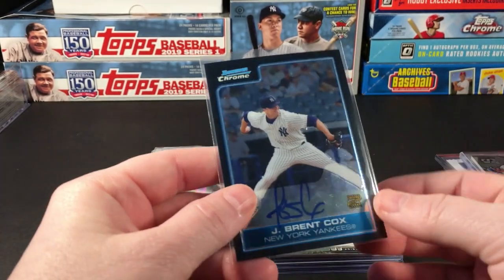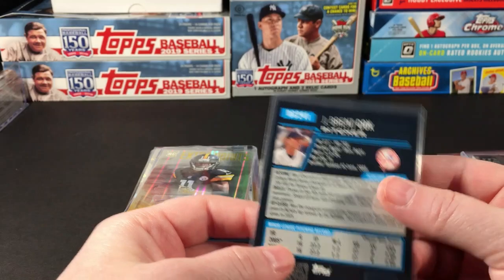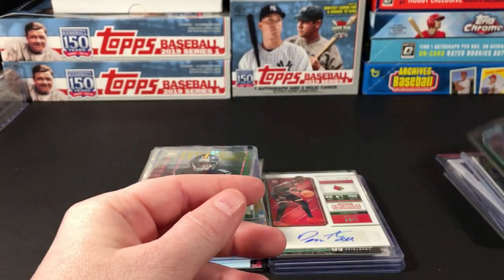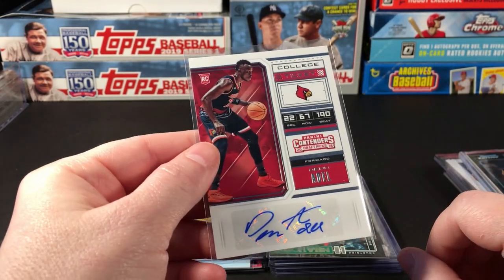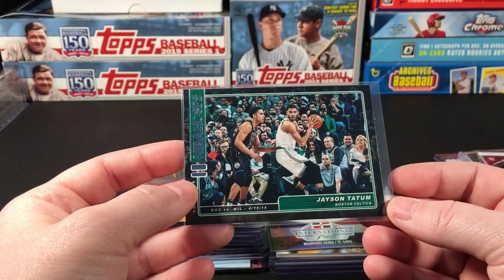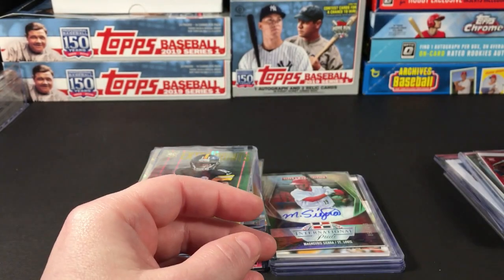Here's an older autograph from Bowman Chrome. J. Brent Cox from the Yankees, 2006. Another one of these, ding-a-dill. A Jayson Tatum insert from the latest version of Hoops. It's called Courtside, if you didn't know that.